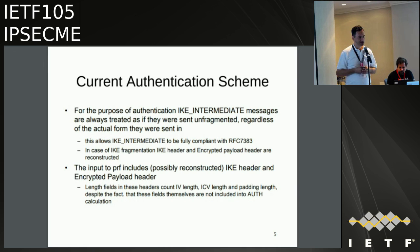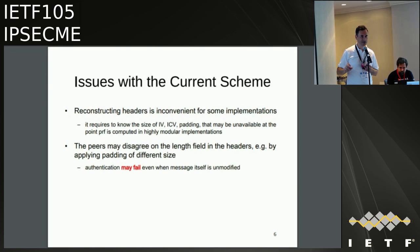And currently, the input includes, if you send a fragmented IKE packet, you should reconstruct it as if it were sent unfragmented, for the headers, the IKE header and encrypted payload header, to have the same values as if it is sent unfragmented. And the problem is that, as this guy told me, it is very inconvenient for some implementations, highly modular implementations, because at the point where they compute the PRF, they don't know the size of IV, ICV, and the size of padding, because those values are known in different modules.